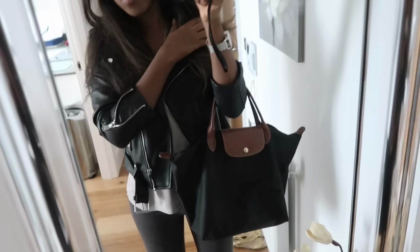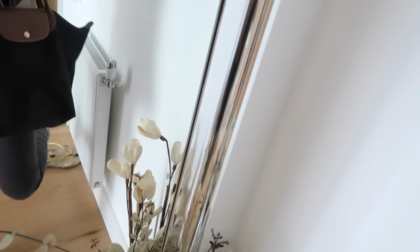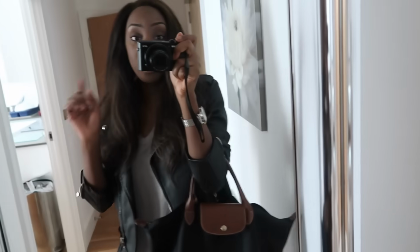Thought I'd just give you a look at the outfit in its entirety with the shoes. Right, this is also what I'm going to wear on the train, so let's go.